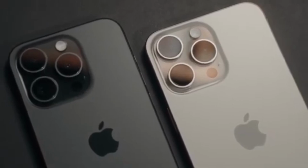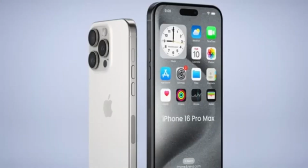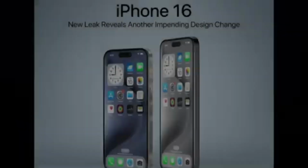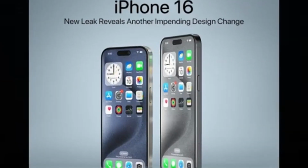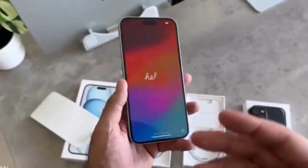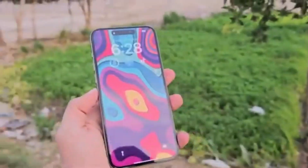Although there's plenty of time until September and a lot can change, we seem to know a lot about the upcoming top iPhone model based on rumors and leaks. How is the iPhone 16 Pro Max shaping up against its predecessor? What's changing and what's staying the same? Let's see how the iPhone 16 Pro Max shapes up against the current best iPhone Apple has in its roster.